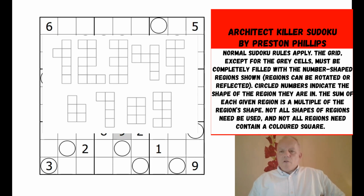You can see, I hope, that the shapes are shaped like the digits 1 to 9. And finally, and presumably importantly, the shapes themselves contain digits that sum to a multiple of their number, which is an extraordinary construction. And I'm astonished to see how many circles there are in the grid.